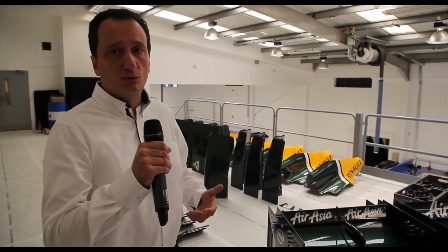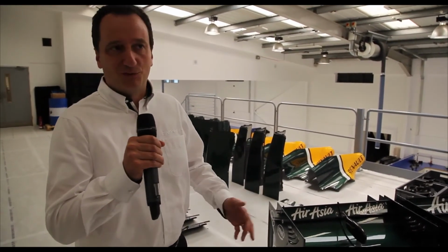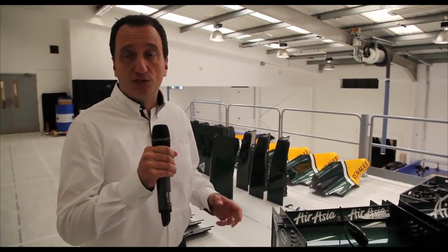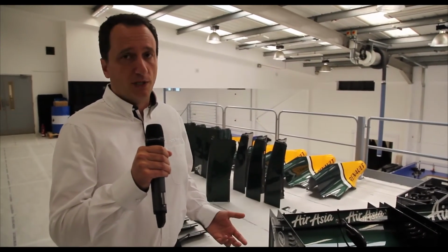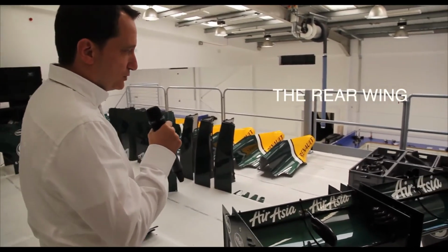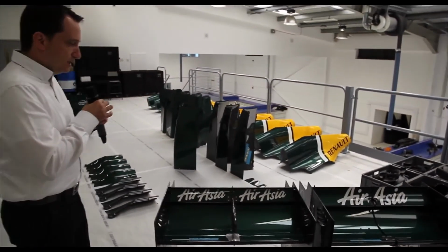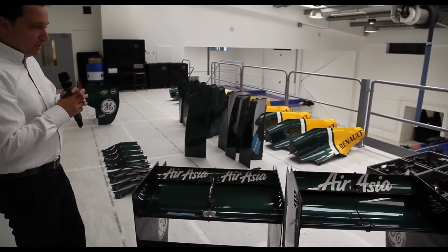So how do we get low downforce in the car, or conversely, how do we get higher downforce in the car? The main element which dictates the downforce level in terms of tuning is the rear wing. We have a couple of rear wings here just to show the main differences. The one on the right is a standard wing. The one on the left is a low downforce wing.